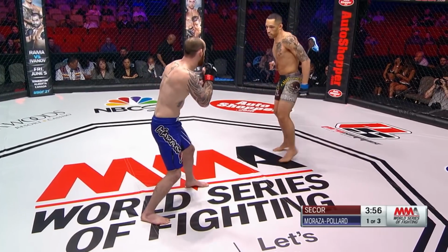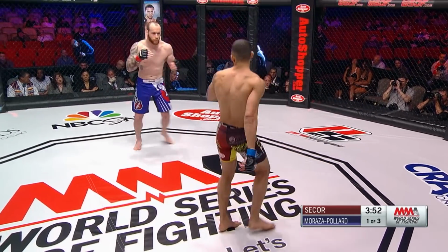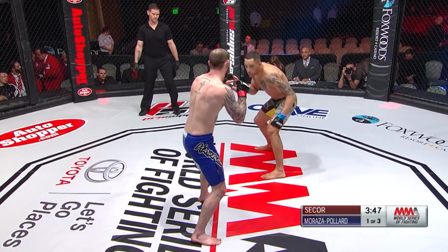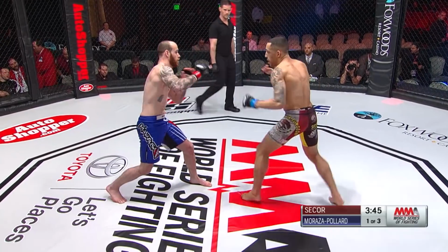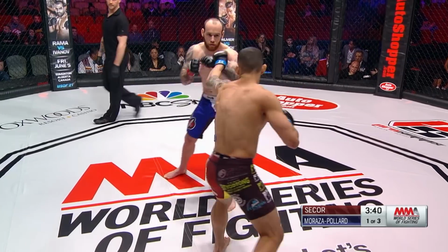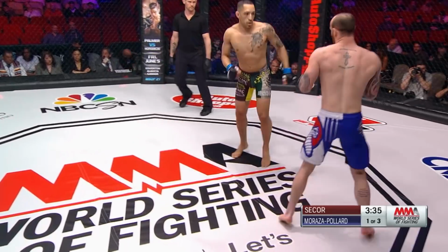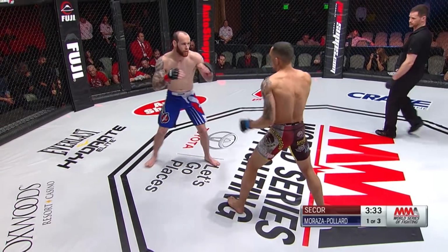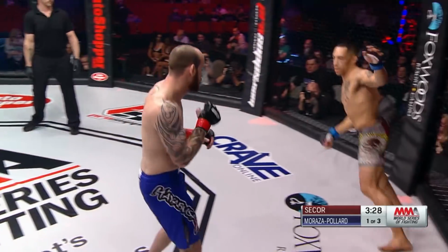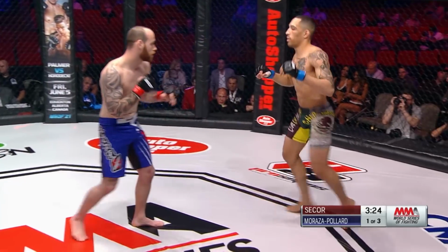So it's Secor in the blue trunks, Moraza-Pollard in the multicolored tight trunks. And Secor telling me that it's not just his boxing that's improved, that he's wanted to improve, but being comfortable on his feet, being comfortable boxing. And I think right now he looks pretty comfortable. Let's go, guys. No question about it. Secor is keeping a nice tight pocket, hands close together. Moraza-Pollard dancing around looking for an opening, trying to use that jab, and you see him switching over from southpaw to regular. And it's Secor coming forward trying to land a combination.